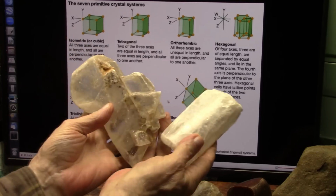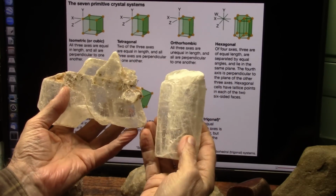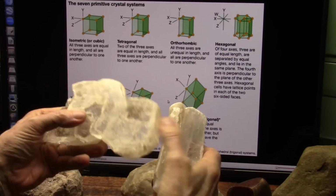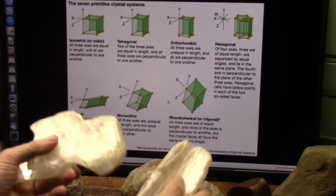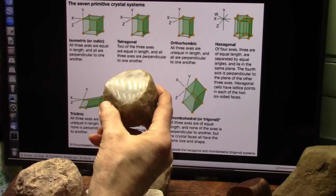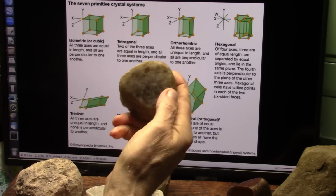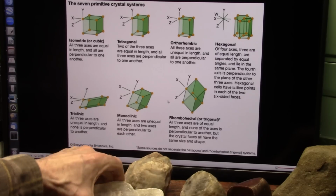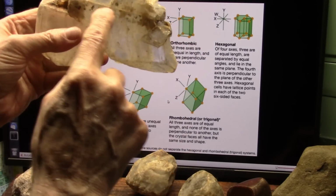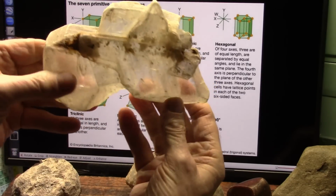You see, this is the calcite, calcium sulfate, but it's the selenium. This is selenium. And then you have your quartz, which is your clear crystal quartz, which is silicon dioxide. Two different molecules, but a lot of similarity to the planes that they create. You see that? Isn't that cool?